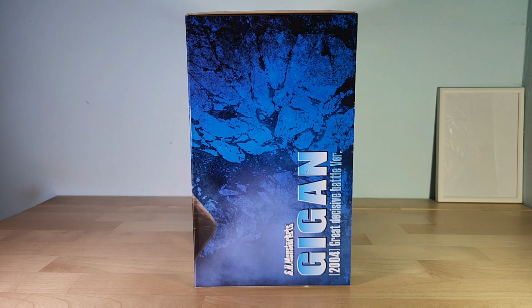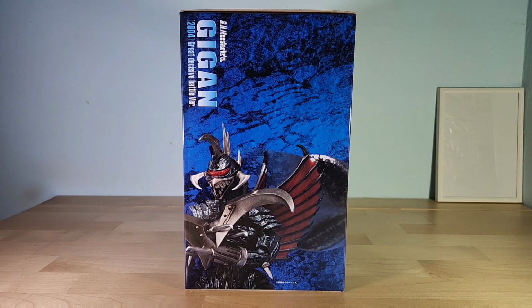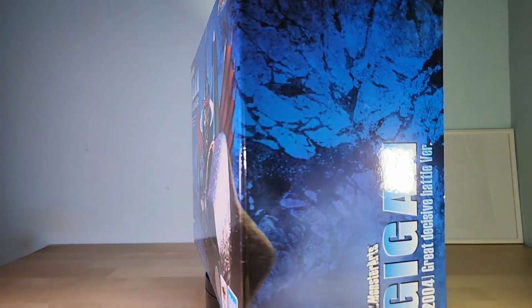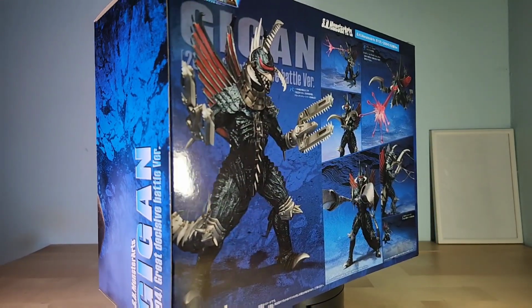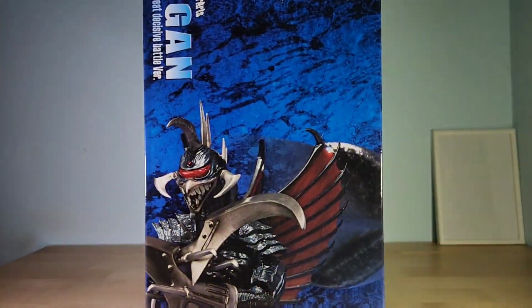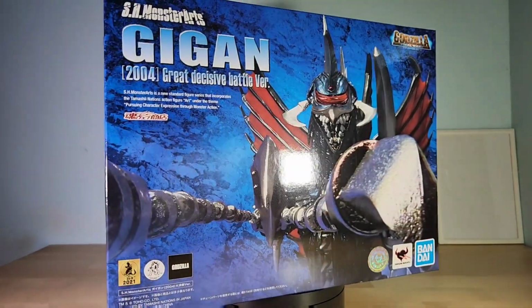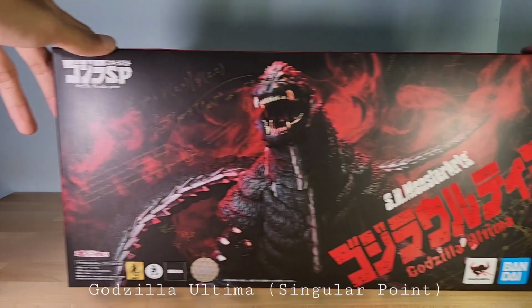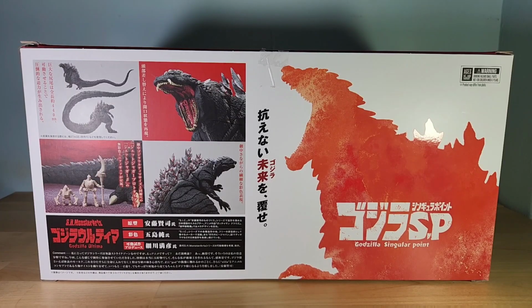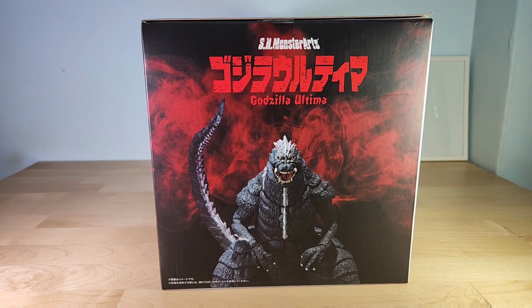This reissue of the 2014 figure includes effects pieces for the scattered light-beam Guigarium cluster, hooking anchors, and bloody chainsaws, along with alternate neck pieces to transform the figure into modified Gigan. Next up is a contender for one of the top 10 S.H.MonsterArts in my opinion, Godzilla Ultima from Godzilla Singular Point.